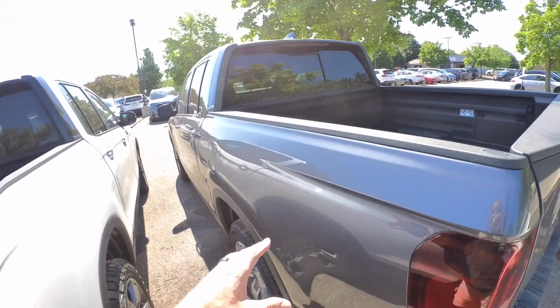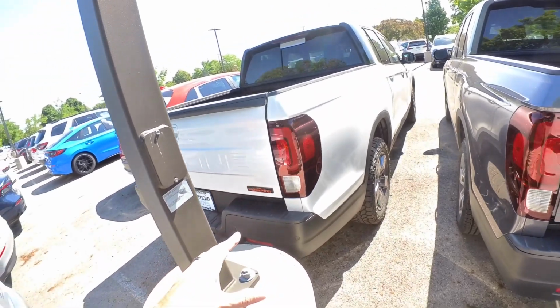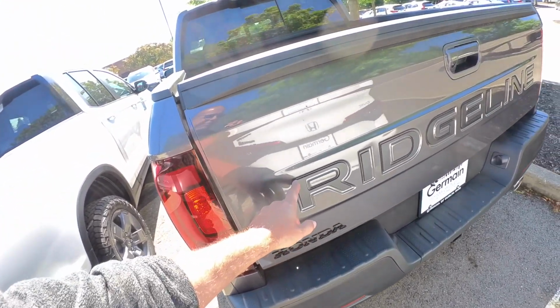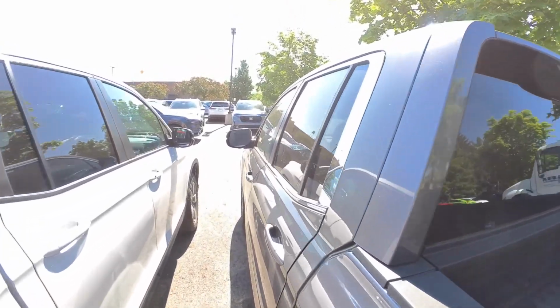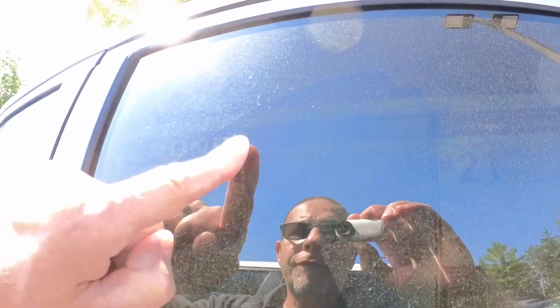And right here, I didn't even notice, is another Ridgeline right beside the white one that you guys can see. This one is in gray, I guess. Does have the inserts in the tailgate, i.e. the Toyota Tacoma, right? Otherwise, looks to be about the same. Let's check the sticker on this. It is a 2024. And price wise, let's see, where are we at on this one? This one is $44,200. So again, in the 40 some odd thousand range.